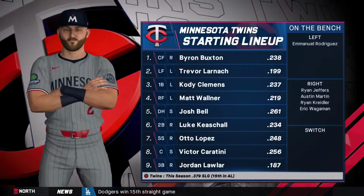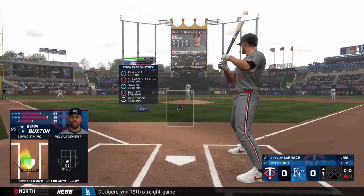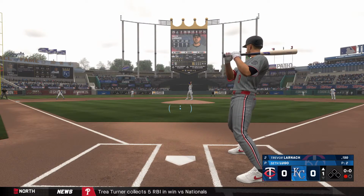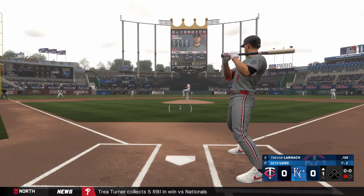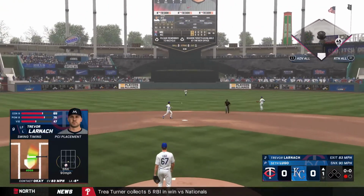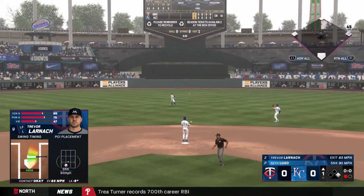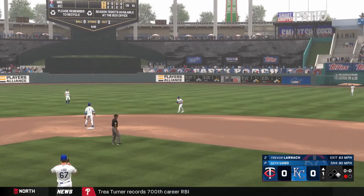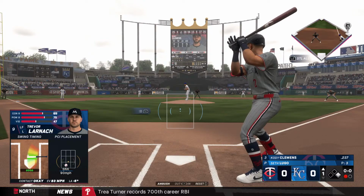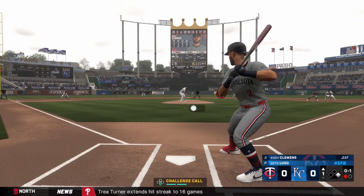Okay, let's check out the lineup. It features a great veteran presence, Josh Bell. Up the middle, it's through for a hit. So a man aboard now with one away. And here's the first baseman, Cody Clemens. There's a strike.